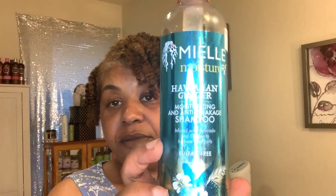This is infused with avocado and ginger to hydrate your curls, and it's sulfate free. This is the shampoo. And then we're going to go in with the Hawaiian Ginger Moisturizing and Anti-Breakage Conditioner. It's formulated to deliver moisture and hydration to condition every hair strand. So we're going to go in with both of these in the shower.